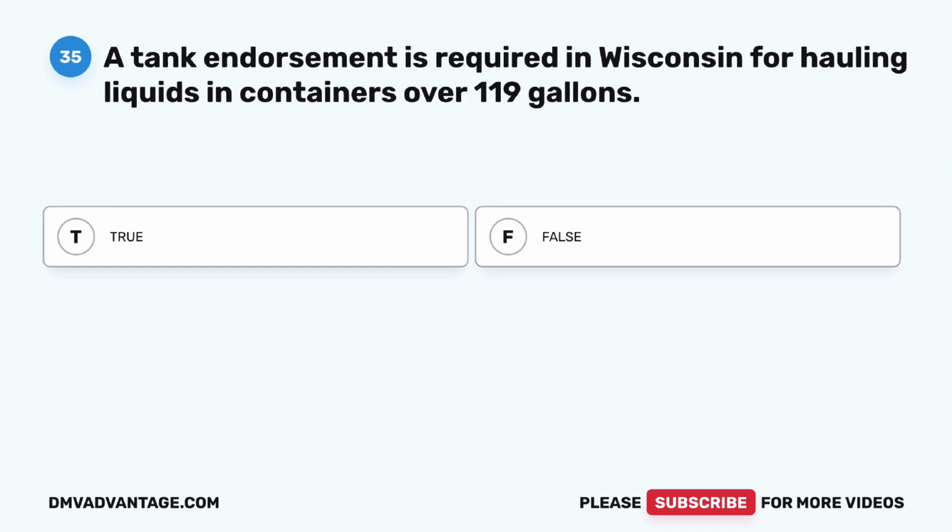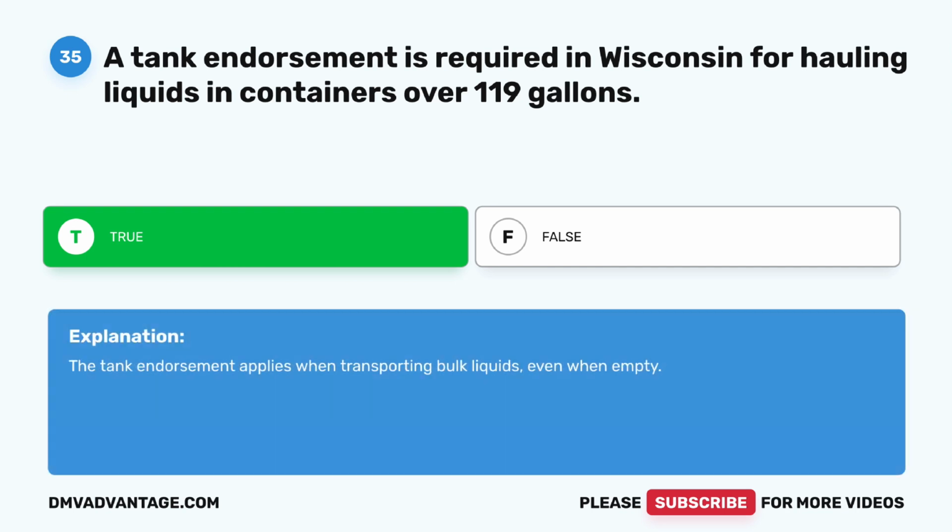Question 35. A tank endorsement is required in Wisconsin for hauling liquids in containers over 119 gallons. True or false? True. The tank endorsement applies when transporting bulk liquids, even when empty.